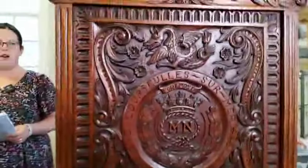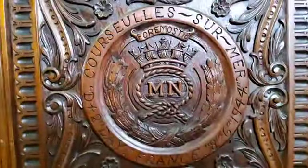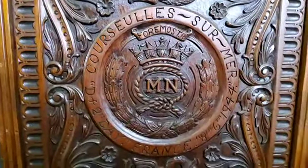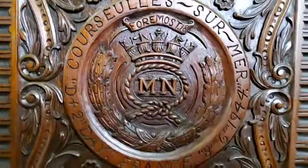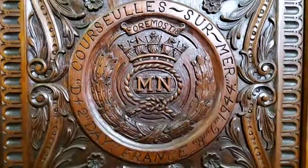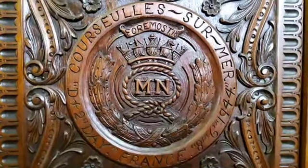Right, and now we're going on to our final object, which is this intricately carved wooden fireguard. So this was made by one of the deck crew on the self-propelled hopper dredger Foremost 18 while the ship was on the Solent just before D-Day. So Foremost 18 crossed to Normandy to be used in a salvage role.